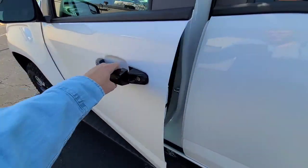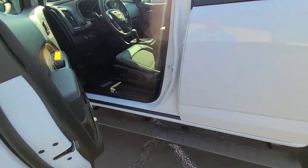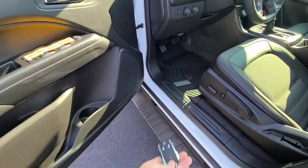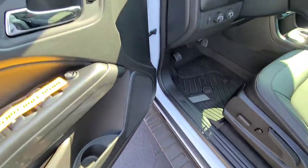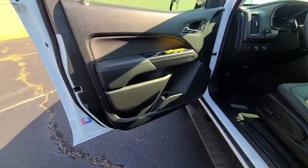Climbing into the front seats of the Colorado, you can see we actually do have a manual key here. Remember, this is a 2021. This is one of the big things I think that they really need to change about going into 2022. Here's our key fob. You can see it's pretty basic. We do have remote start, but it still has a regular old key, and this is going to go in the ignition as well as in the door if you were to not use the key fob for unlocking it.